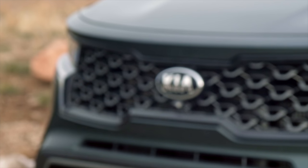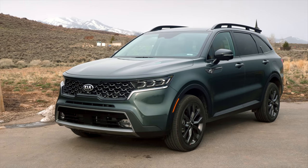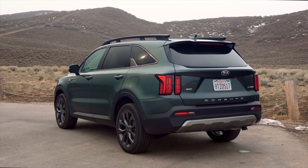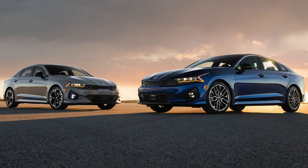Yeah. Well, let's start a little bit with the styling, and that is Kia's excellent styling in play once again. They have been nominated for the Sorento for a 2021 World Car of the Year Awards. They were a finalist. They did not win, but they were a finalist for the Sorento and the K5, actually.